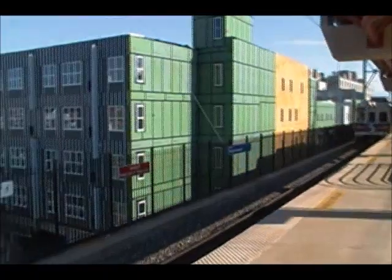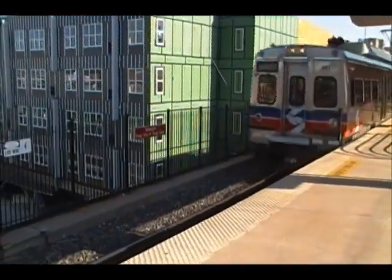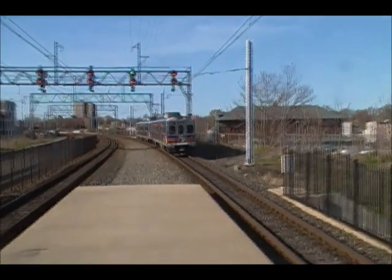The Warminster train was 6444. More to come. Here we got train 6446 to Glenside, heading off. Rail cars 801 and 802 leaving Glenside. More action to come with Norristown train next.